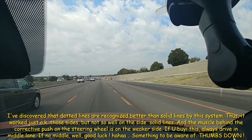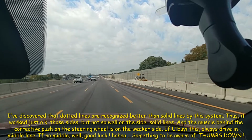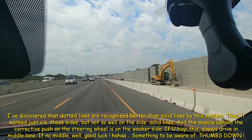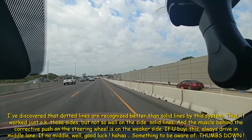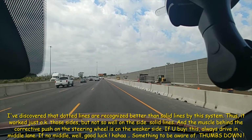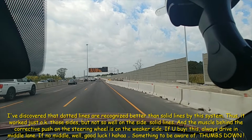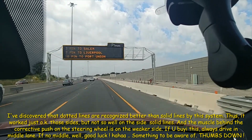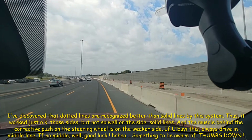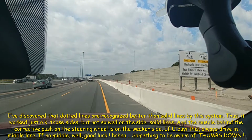because I want to test if the dotted line is picked up more than the left solid line was doing for the lane keep assist. Now let me try that on here. Let me go to the right. Let me go to the left first. A little bit left. It is correcting me. Let me go a little to the right. It's correcting me. It's correcting me still, but now it's letting me go over.